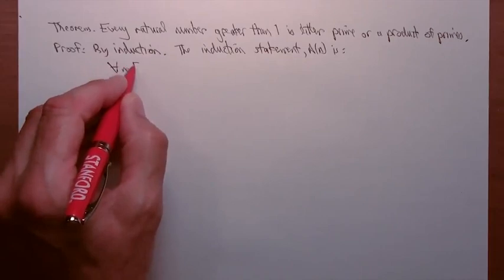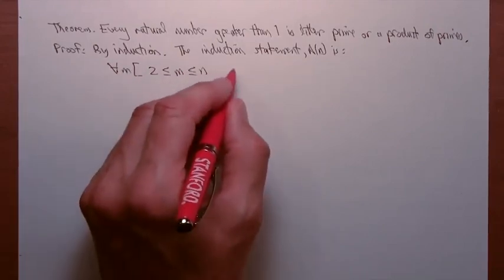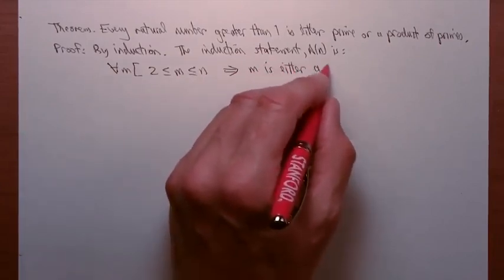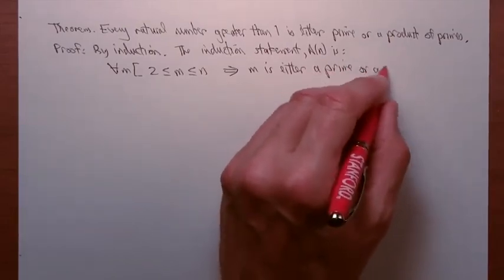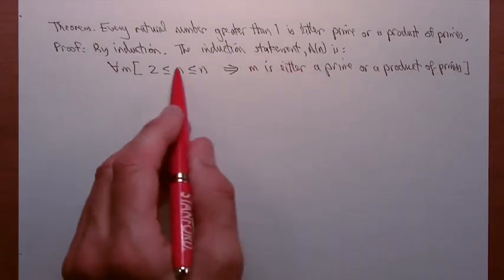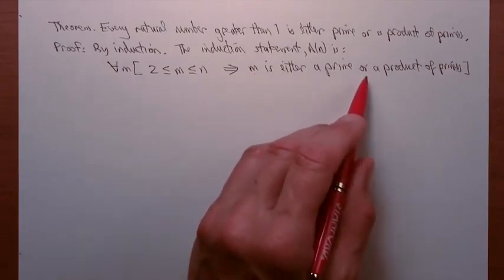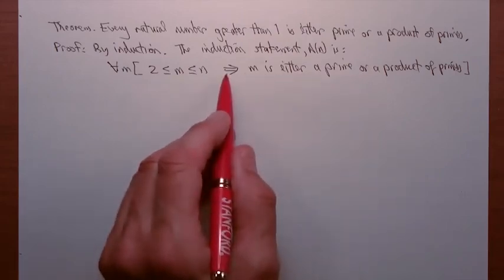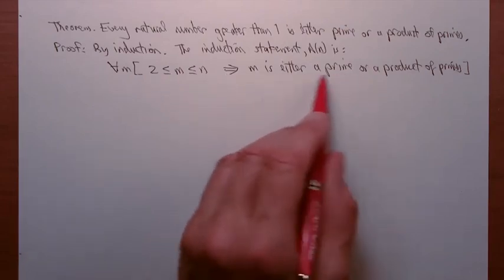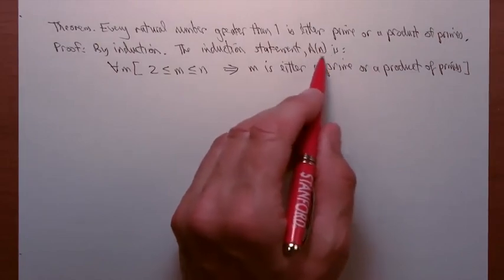For all m, if 2 is less than or equal to m is less than or equal to n, then m is either a prime or a product of primes. So the induction statement, A of n, talks about all the numbers between 2 and n being prime or products of primes. So it's a sort of cumulative statement, if you like. As we go up through the natural numbers, we iterate on the cumulative fact of things being primes or products of primes. And the induction proof establishes that A of n is true for all n bigger than 1.